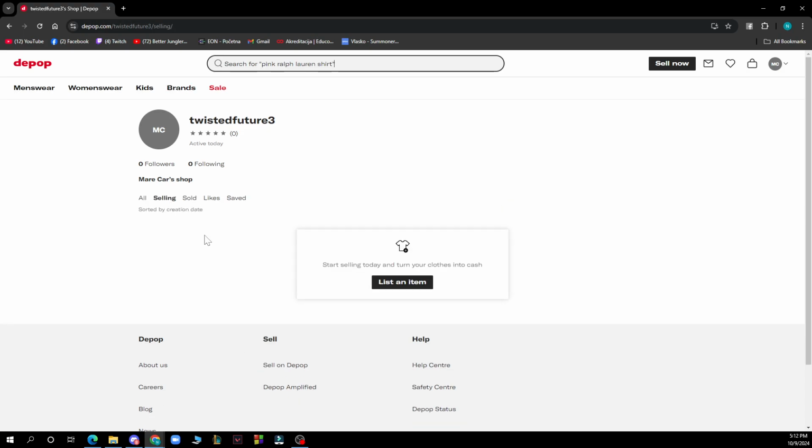Then go to all sold items and select your relevant transaction to view your sales receipt and the option to view your shipping label. Use the Depop shipping label via the USPS for fully tracked services, or arrange tracked shipping yourself for a third-party service.